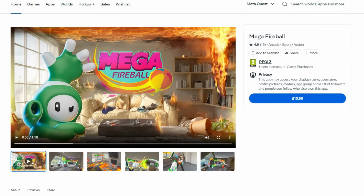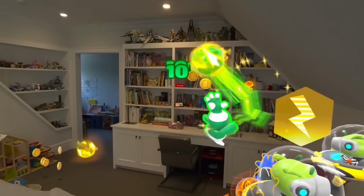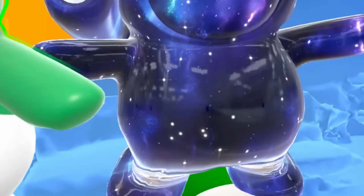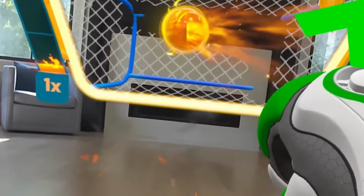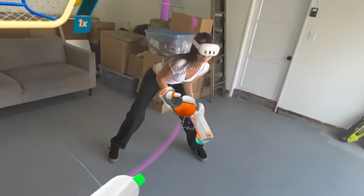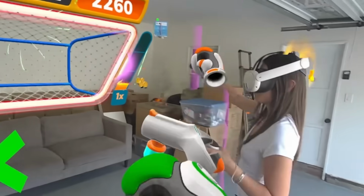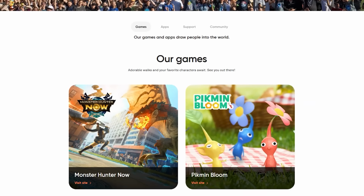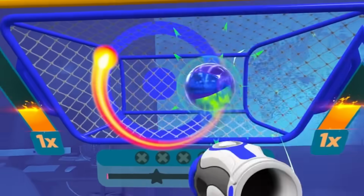Starting with Mega Fireball. So this is a mixed reality arcade sports title, a new MR game that looks to be Fall Guys inspired. It's rather whimsy, turning your room into a reactive sports arena where you will dodge fireballs, shoot hoops, avoid barriers, all based upon the geometry of your room via the pass-through scanning, which is good timing for the latest version 83 update.